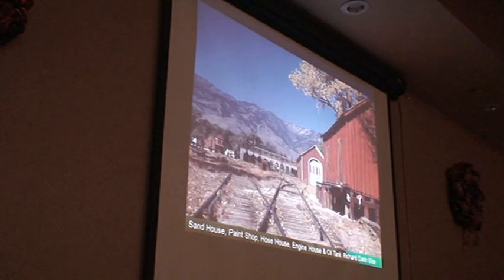sand house. And by this time, which we found out, it had a tin roof. Originally in the ICC report, it was a shingle roof. So sometime between 1916 and 1950, you got a tin roof. Here's that hose house. Here's an oil tank back here. And here's the end of the paint shop here.